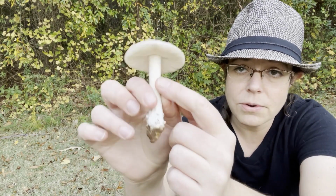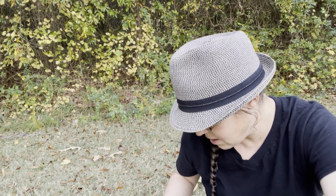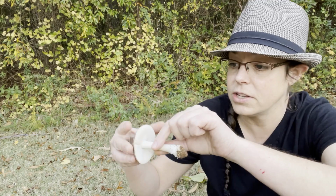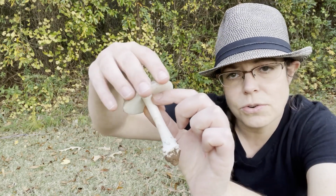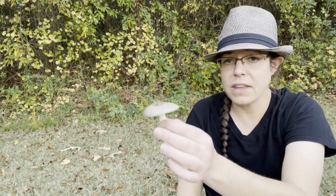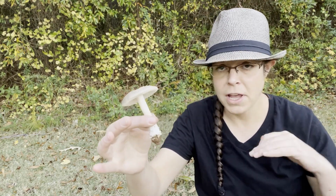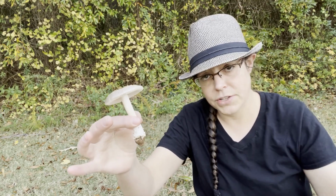It also, let's see if one of the other ones has it. Oh, I was shaking it around too much and lost it. So there was a remnant of a ring on the stem, and in the case of that 3 species collection I was talking about, the ring is often lost easily.